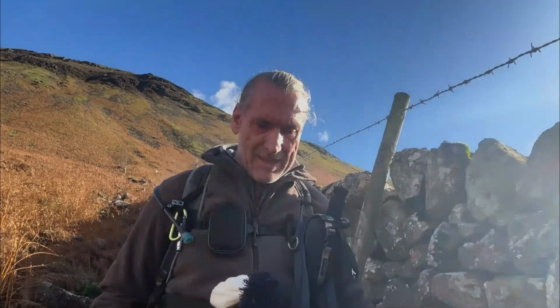But no, we've had a great time. Oh, it's been fantastic. Apart from the mountain rescue and 3 people on the summit of Lingmell, that's all we've seen. Apart from obviously the hordes on the way up and down Scafell Pike, but they didn't interfere with us, they were far enough away.